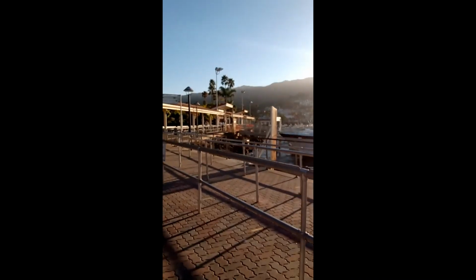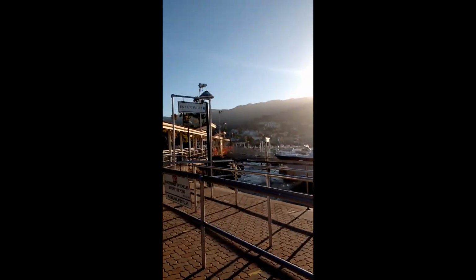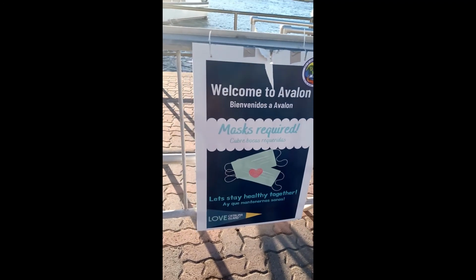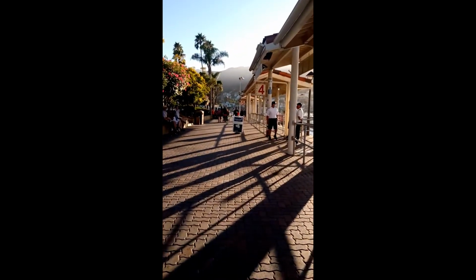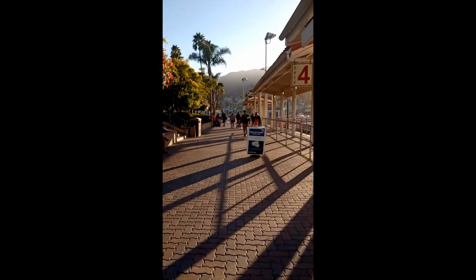So right now I just got off the boat from the Catalina Express, and everyone's wearing a mask. There's also a few signs around just letting people know what to do, like please be respectful, wear your mask. So far I've seen that everyone's wearing a mask. I don't see anyone that's not wearing a mask. I'm carrying luggage, so if the film's a little bit jumpy, it's because I'm carrying a lot of luggage.